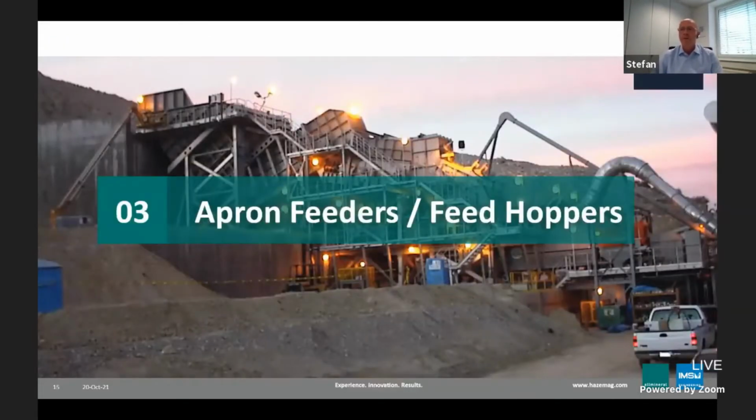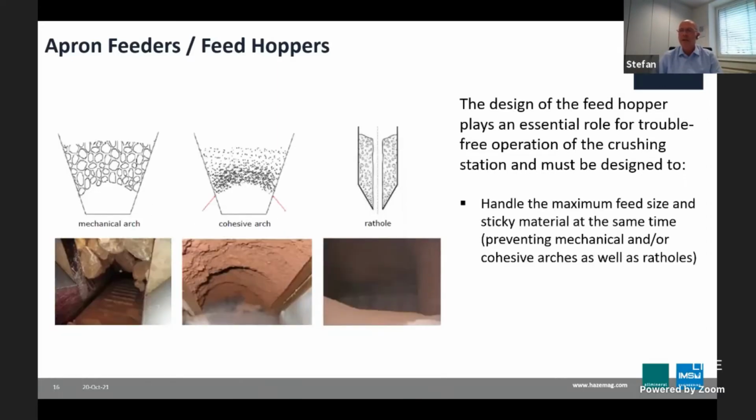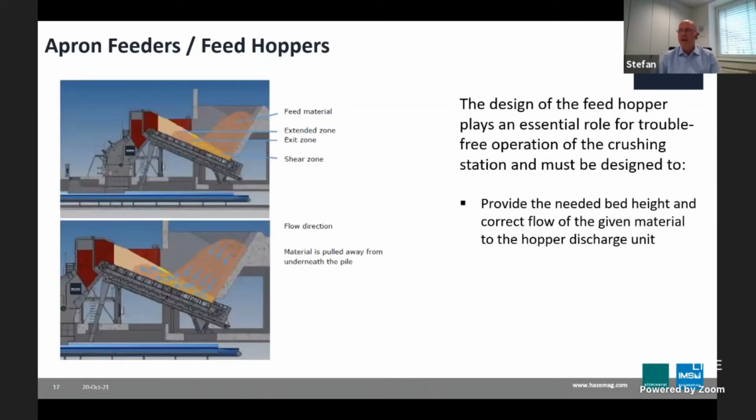Apron feeders, feed hoppers. The design of the feed hopper plays an essential role for the trouble-free operation of a crushing station, and it must be designed to handle the maximum feed size and sticky material at the same time, preventing mechanical and/or cohesive arches as well as rat holes, as you can see here in the pictures. And it must provide the needed bed height and correct flow of the given material to the hopper discharge.